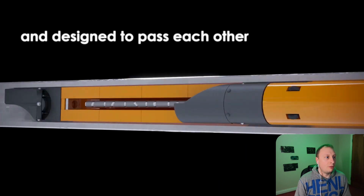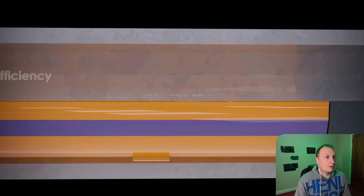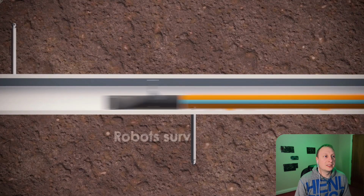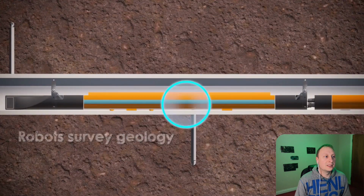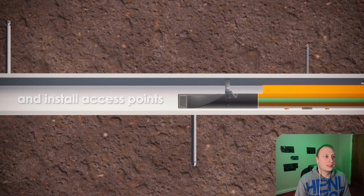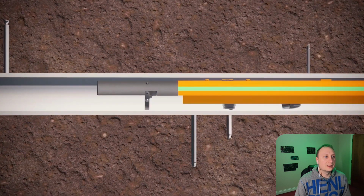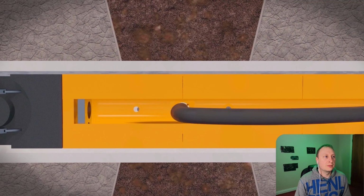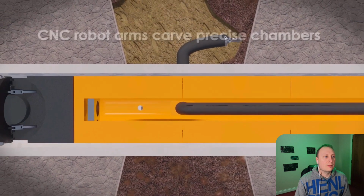The bots are designed to pass each other inside the pipe, so they can work with maximum efficiency. They move freely to locations to carry out their set tasks, such as surveying and installing controlled access points into the geology. A CNC-controlled robot arm carves precise chambers in the geology.